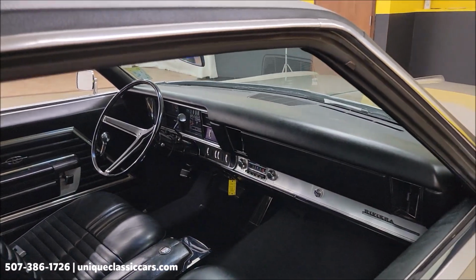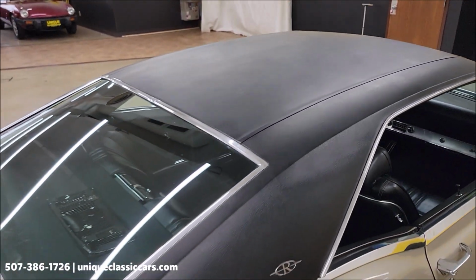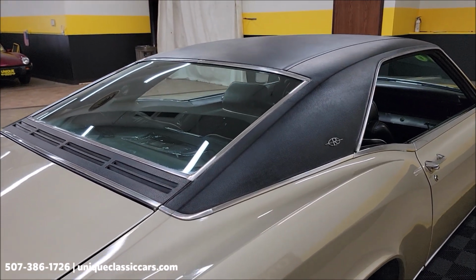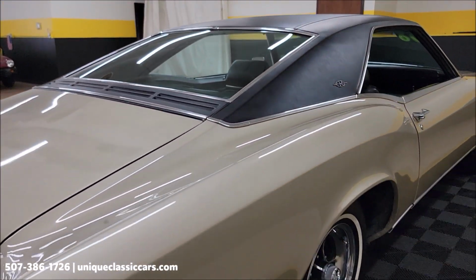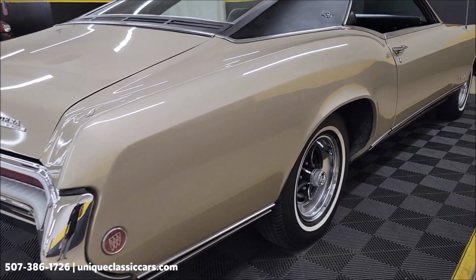We're going to get around to the driver's side, check it out a little closer, start it up, let you hear it run. Like I said, peek underneath the hood. At the very end of this video, we're going to take this car for a drive too. Optional rear defrost. But once again, look at how straight those panels are.